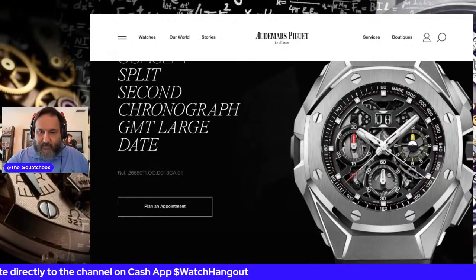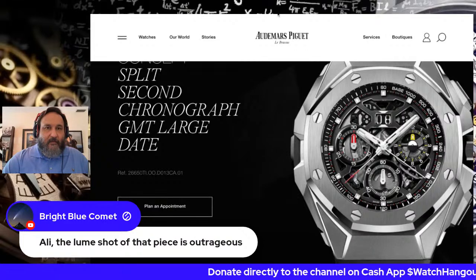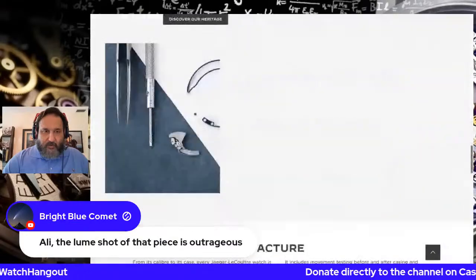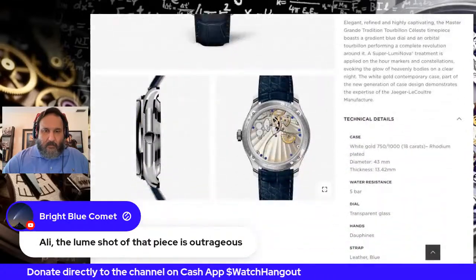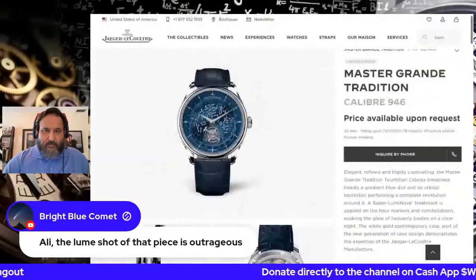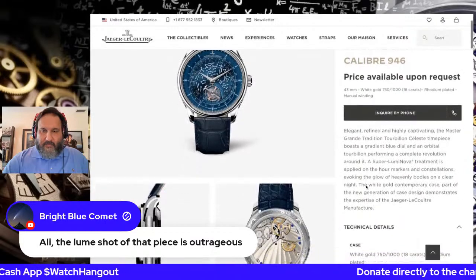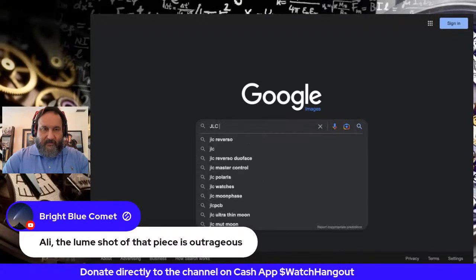Okay, Bright Blue Comet made a comment. So we're going to go back, because I didn't actually show you that. Aiden, we'll come back to the AP in a second. We are going to go back to the VC, the Jaeger-LeCoultre, and apparently there is a loom shot in here somewhere. Is it on this page, Bright Blue Comet, or was it on a different page? Screw it. Why can't I copy and paste? Okay, I can't copy and paste for some reason. Let's see if we can find it.